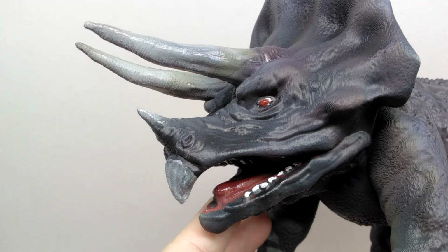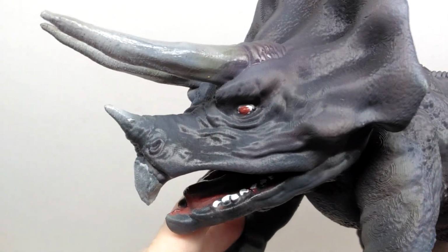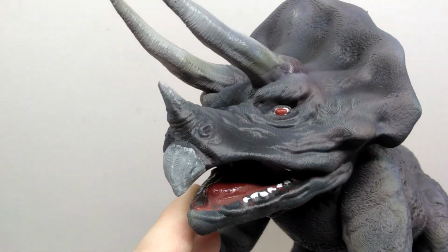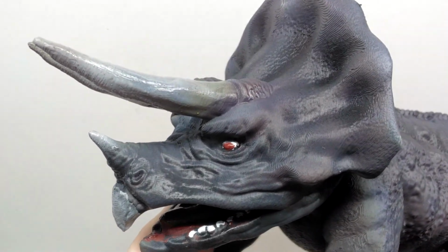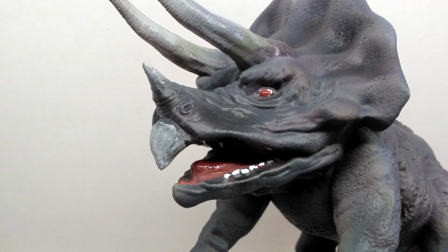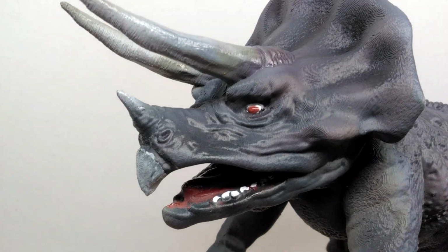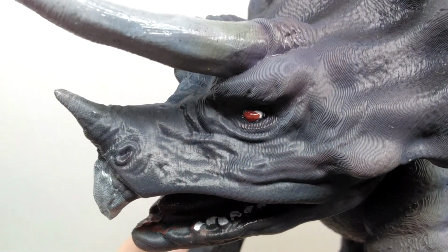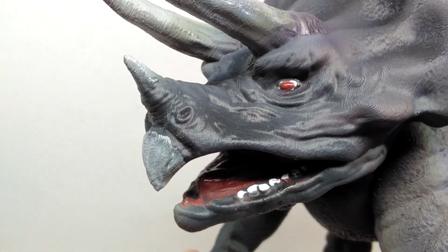So starting up here at the head sculpt of our Triceratops, you cannot look at that and tell me that it isn't absolutely perfect to the way it looks in The Last Dinosaur. He has captured the overall likeness of that Triceratops so insanely nicely. The Triceratops that is just randomly buried in a mountain for no reason whatsoever in the film. And he, again, has captured all the different wrinkles and everything that you would see in the skin texture of the creature, but also in the suit, because it is a man in a suit type film.